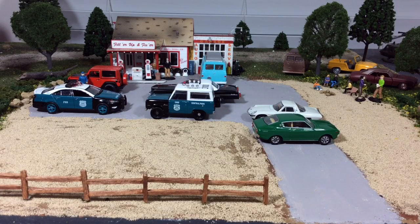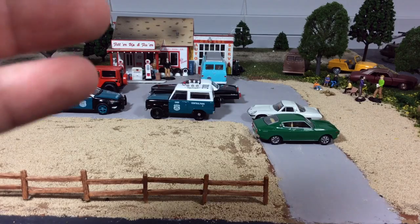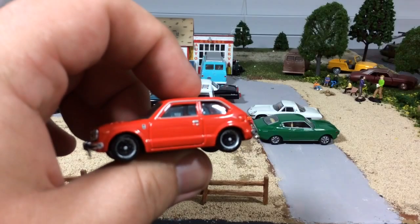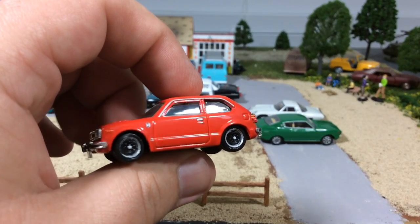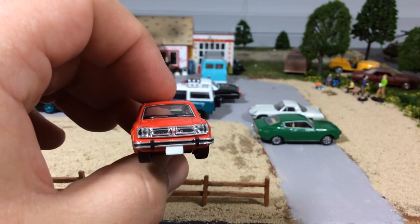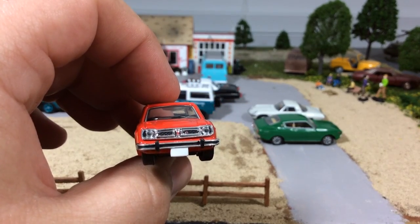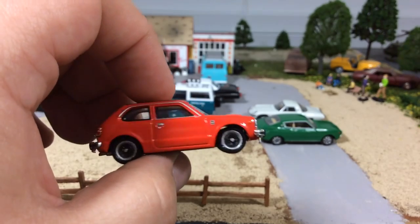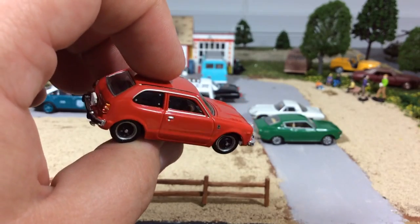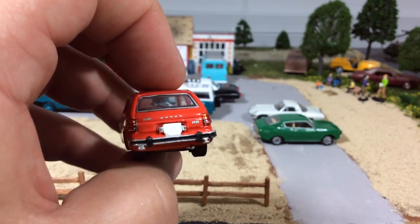But this is a 1974, I believe it's a Generation 1 Honda Civic. And I've had my eyes on this casting for a while, since I got into this JDM stuff. And it is a beaut. Awesome little car. Great little detail.